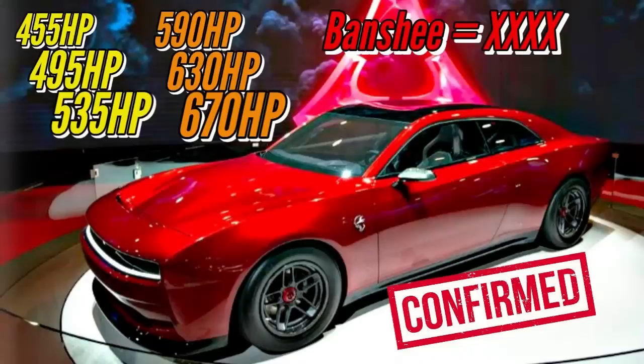So you've got three different tiers of power. It starts out at 455 horsepower for their lowest trim in the Daytona. So all of the electric Chargers are going to be called the Daytona, and then you're going to have the regular Chargers most likely, which will be gas powered, which we'll talk about here in a second. But it starts out at 455 horsepower.